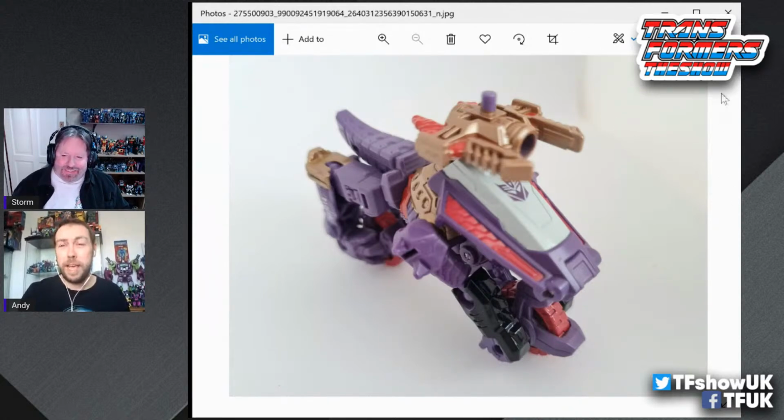So yeah, those are the photos that I have. So I'll just stop sharing for a moment, and hopefully we'll be able to change the screen back. There we go. Yeah, so he's a really nice little bot. If you're wanting something that's more of an original size for those pretenders, you might be a little bit nonplussed by it, but he's a lovely little thing. I do like his bike mode. It's just a nice little homage to the original alt mode, and it looks really cool.